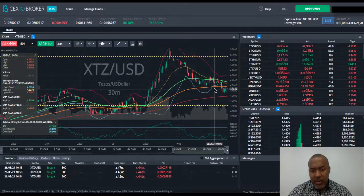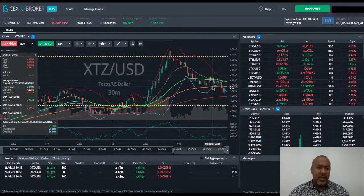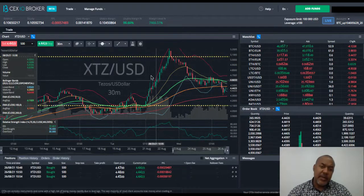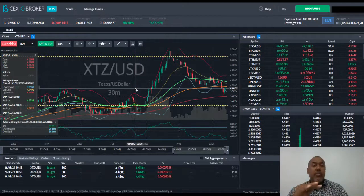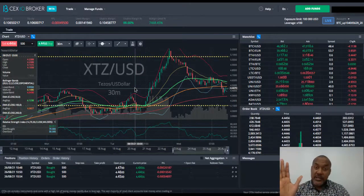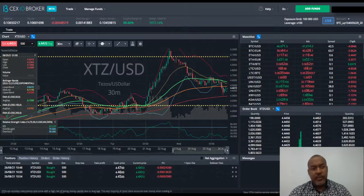So I'm not going to come out of this trade right now, but I'm going to set a stop loss just a little bit down here, maybe around 4.40 or something, and we'll see how that trade turns out. The only thing that has me a little bit more nervous is, your plans are always good until Bitcoin decides to do something, right? So if Bitcoin decides to continue dropping all the way down to 44,000, then that could definitely spell some trouble, right?